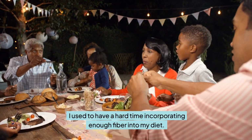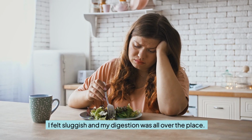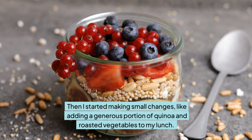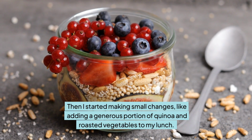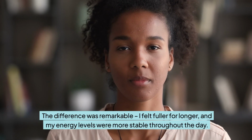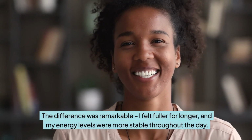I used to have a hard time incorporating enough fiber into my diet. I felt sluggish and my digestion was all over the place. Then I started making small changes, like adding a generous portion of quinoa and roasted vegetables to my lunch. The difference was remarkable. I felt fuller for longer, and my energy levels were more stable throughout the day.